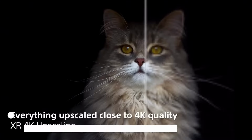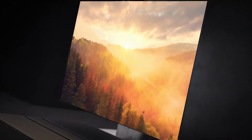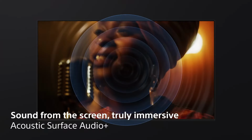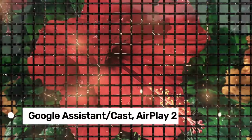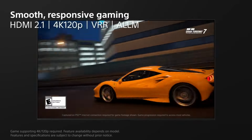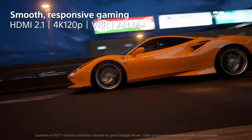Utilizing Google TV as its foundational software, the A95L achieves a balance of simplicity and sophistication, seamlessly transitioning regular users with favorite streaming services readily accessible. Embracing features like Google Cast, AirPlay 2, and hands-free control with Google Assistant ensures a comprehensive user experience, with privacy ensured by a physical off switch.